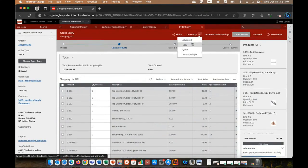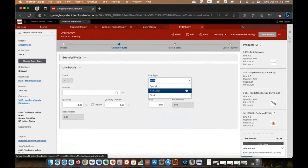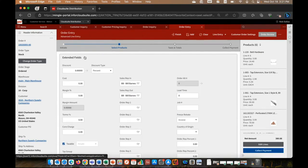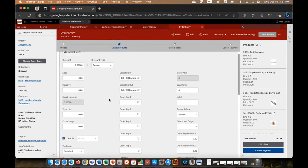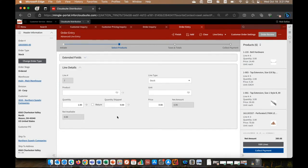Of course, another entry method is advanced. This will resemble what you're used to in fax. I can do a stock, non-stock, line, special order. Again, simple and clean. There are additional fields up here under extended. And any of these fields can be moved over to this view. So if you want cost, discount, margin here, of course you can do that for your user experience. And there's security around who can change what, of course.